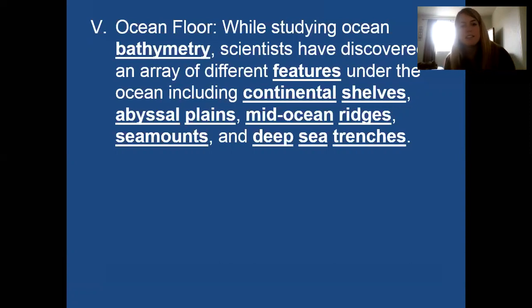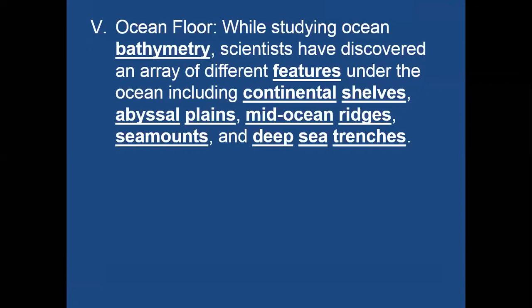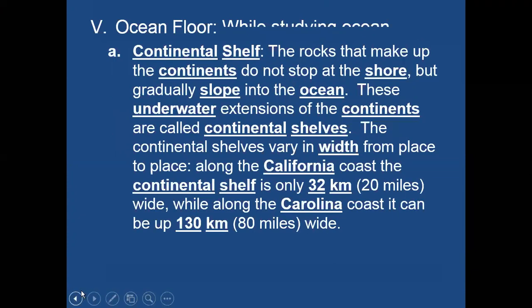So Earth does not look like one kind of uniform area. And people mistakenly think that the ocean floor does look like one uniform area. That's not at all the case. So we have certain features in the ocean floor. Those features are the continental shelves, abyssal plains, mid-ocean ridges, seamounts, and deep sea trenches. We're going to talk about each one of these in more detail, so I'm not going to explain them individually at the moment. We're going to start with continental shelves.